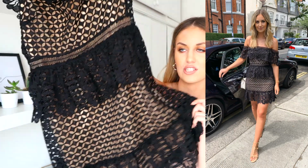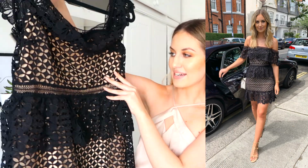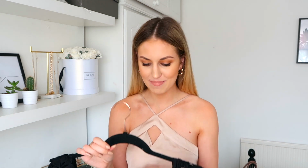So the next thing I have to show you is this gorgeous dress here. It's from Misguided, but it's such a good dupe for the Self-Portrait one. I bought this because I was going to Polo in the Park the other weekend, and you have to be a little bit dressy, and I didn't have anything that was dressy but also kind of sophisticated, if that makes sense. All of my stuff is either dressy but kind of clubbing dressy, which you don't really want to be wearing in the day to a posh sophisticated event, you know. So yeah, picked this up and absolutely loved it.